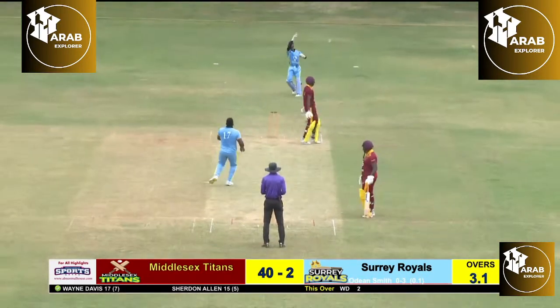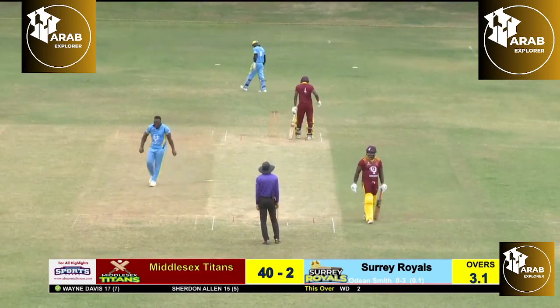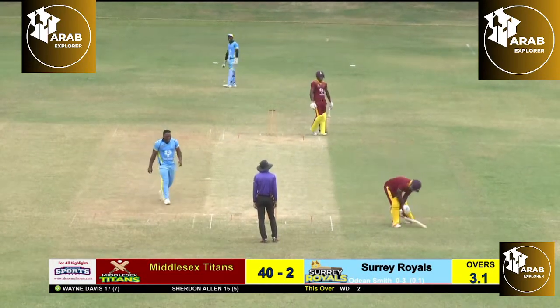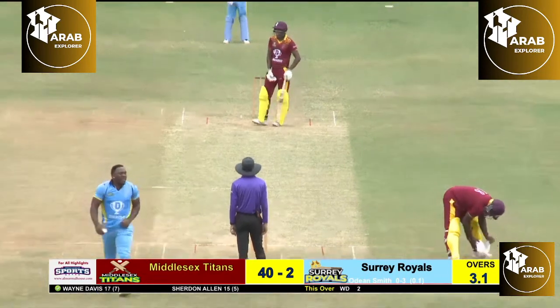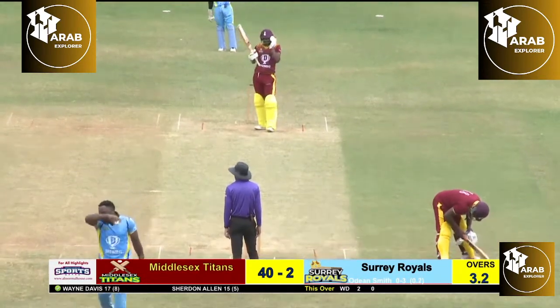Davis is getting a quick delivery. It was really quick there, Sean. That beat Davis for some pace there. Well, I don't think Odin Smith can bowl that really quick delivery, though, but that had some pace on it. But the most important thing, it had some bounce. And that's the most important thing.